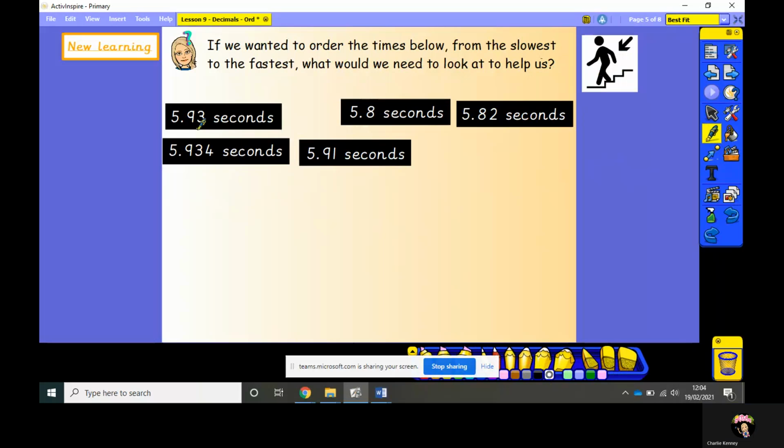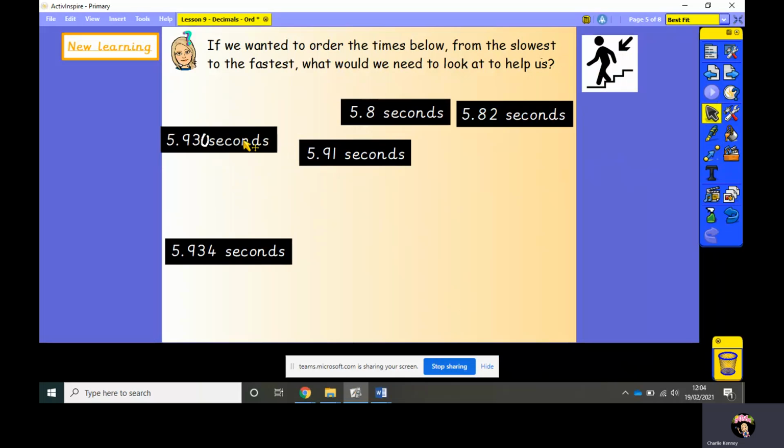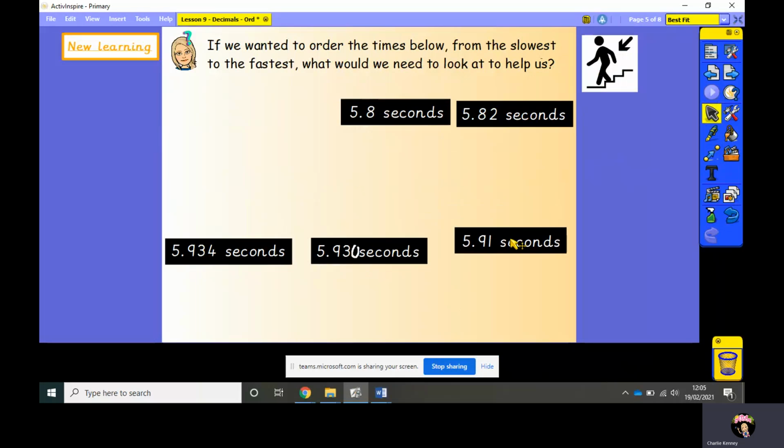It's going to be between these two as to which one is the biggest. Now, we do know that 93 hundredths is the same as 930 thousandths. So let me just put them together so they stick together. Now, we know that 934 thousandths is bigger than 930. So my slowest time, the one that took the most amount of time, is 5.934 seconds. And the next one is 5.930 seconds, or 5.93. And then this one that we left till later, 5.91 seconds.